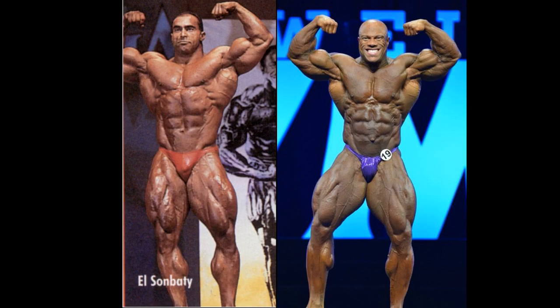Let's begin this comparison. It was hard to find a front relaxed position that wasn't a screenshot for Nasser, so we're diving headfirst into the front double bi, and this is not a good one for Nasser, and I will show a different one here in a second, but I wanted to show this one because it's the full body, showing how good Nasser was even in the leg development. Waistline, everything. It looks like he is defeating the Doctor in this pose, but that's to be expected. Not the best pose for Phil.